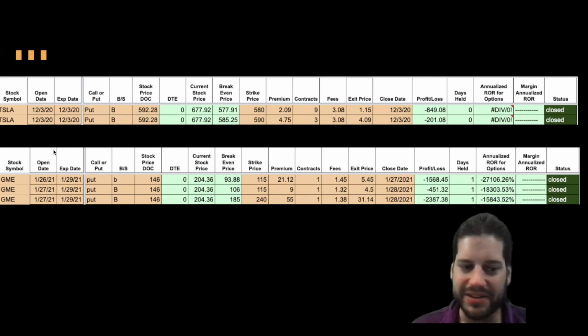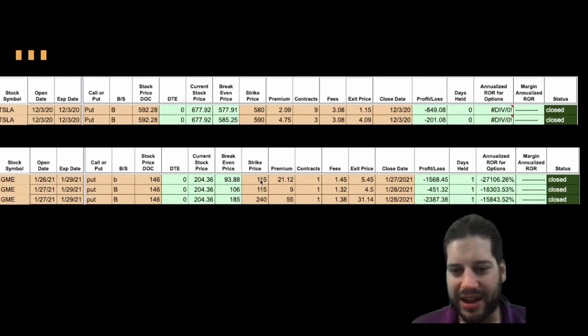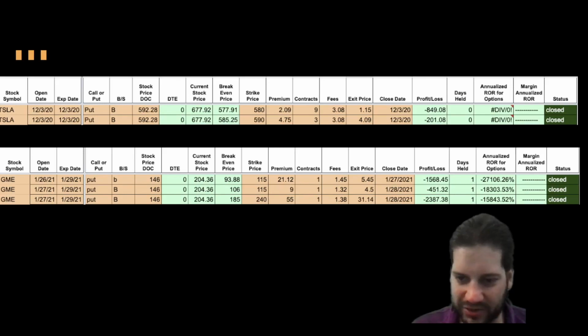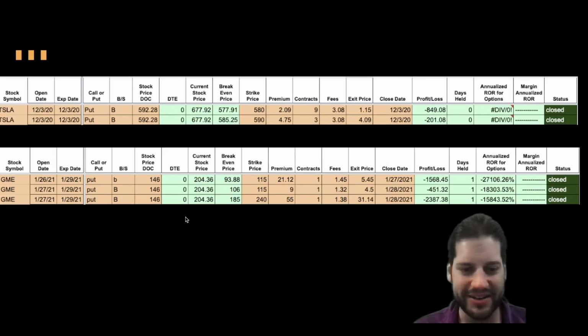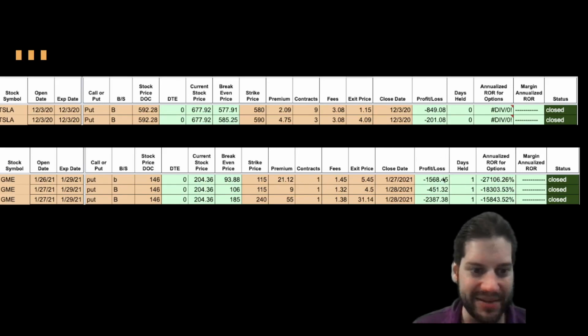Here, GameStop, again, I thought I was being smarter than the market. GameStop was shooting up at this time, and so I bought some 115 puts, and it just turned out that IV kept contracting anytime the stock moved down in my direction, more than the value I gained from it moving toward my position. It just seemed like a contract that could not win. Yet here I bought 3 of these contracts, and obviously I didn't win on buying premium here.